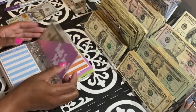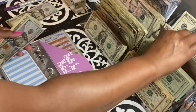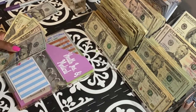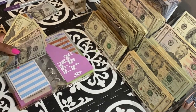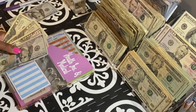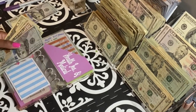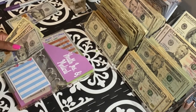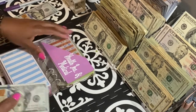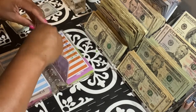Next is medical. Medical is getting 50. And I had to take $100 out of medical to pay my card back, because I've been paying co-pays for physical therapy. So medical now has $150, $170, $190. We started out with $240. I added $50 and took $100 away. So we now have $190 in medical.